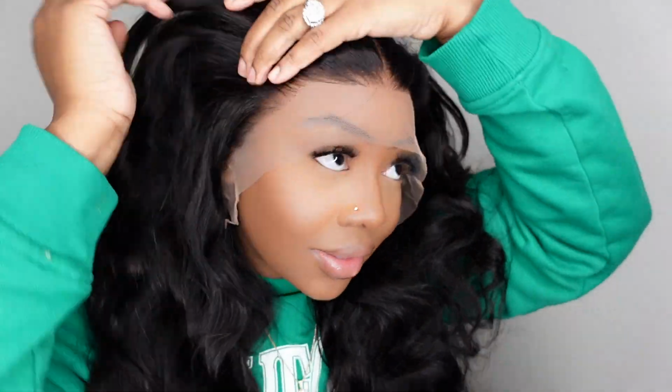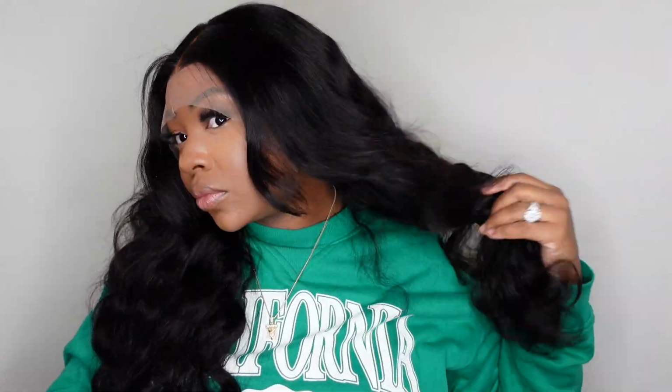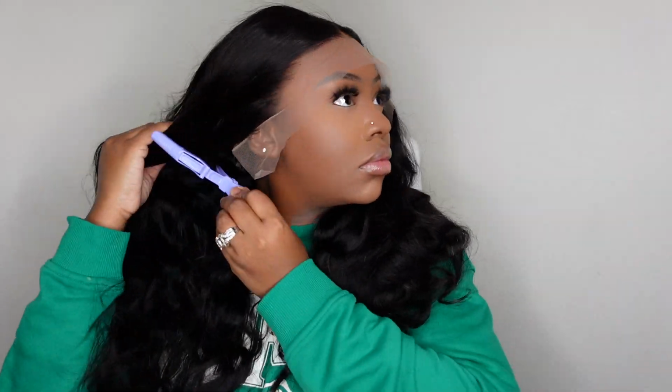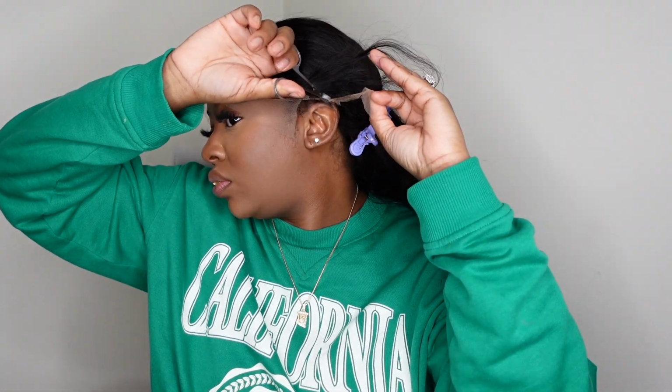Here's a closer look up at the hairline, and as you can already tell, this one frames my face straight out of the box. They also included this amazing detail, which is the curtain bangs. So I'm kind of showing them off and how they look straight out of the box. We're going to turn it up a notch in just a moment, but first let's pull the hair back and begin the installation process. Now this one does hug my head beautifully, but of course you have to cut off any excess lace that may cover your ears. So I went ahead and did that, and I pulled the sideburns forward.